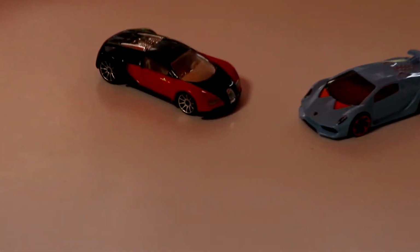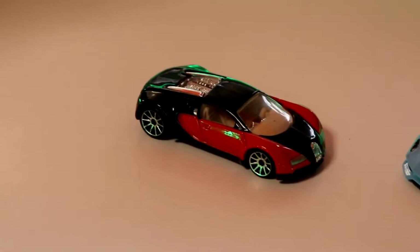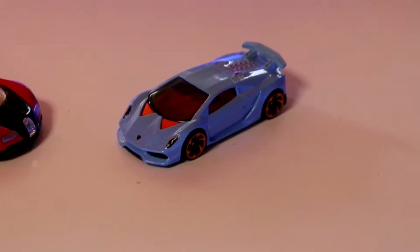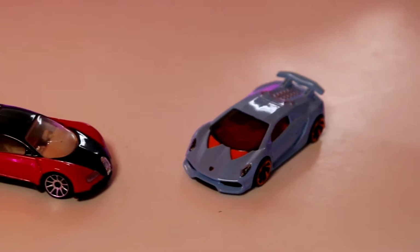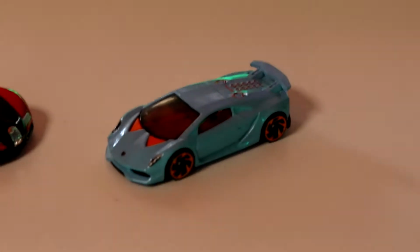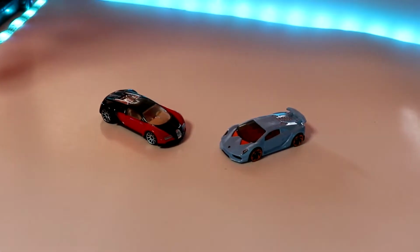Who would have guessed it? 2 of the faster hypercars in the group. In the finale, we've got the Bugatti Veyron facing off against the Lamborghini Sesto Elemento. The first car to 3 wins will be your victor today. Who will move on to the Tournament of Champions? Let's find out. Here we go.